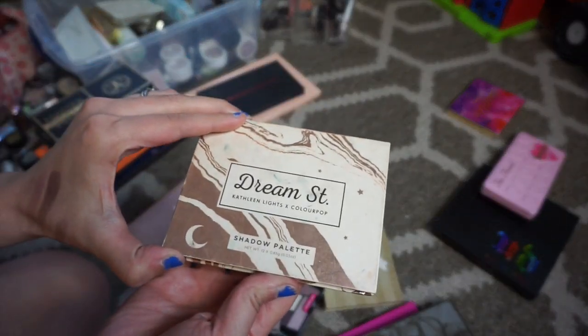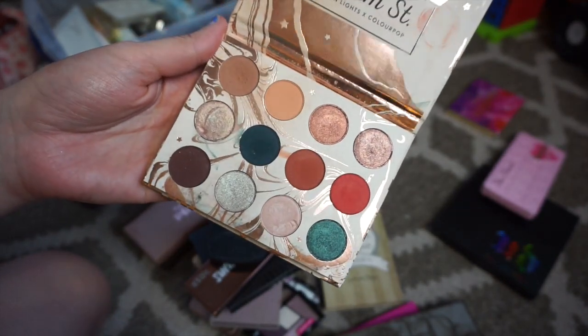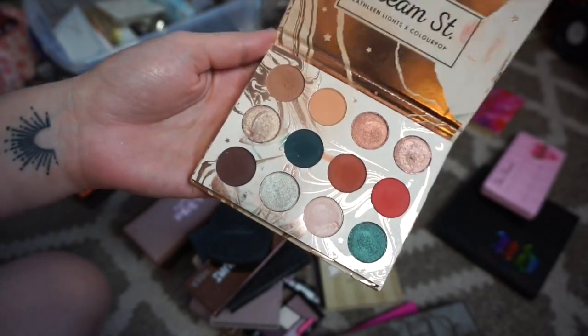This is the ColourPop and Kathleenlights Dream Street palette, definitely holding on to this. This one I don't use quite as much as the Zodiac palette, but still a really great ColourPop shadow palette option.